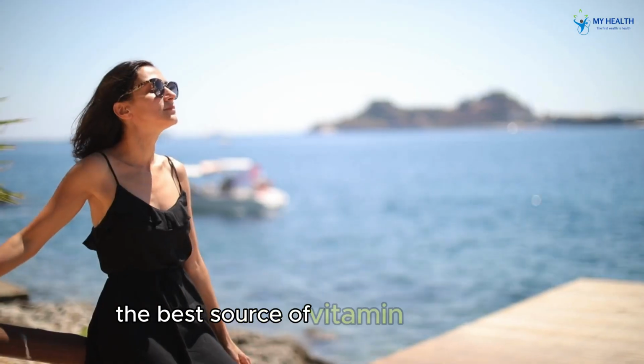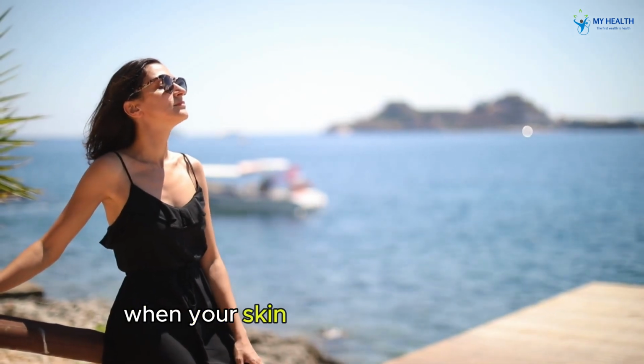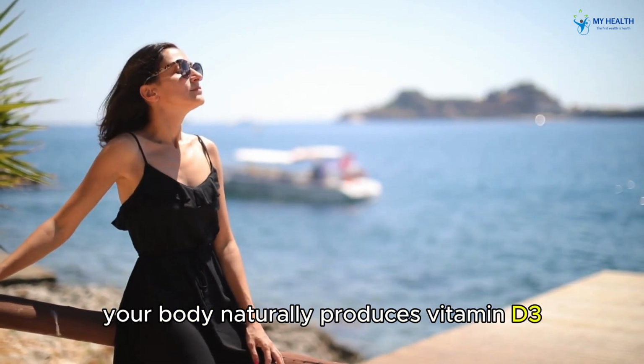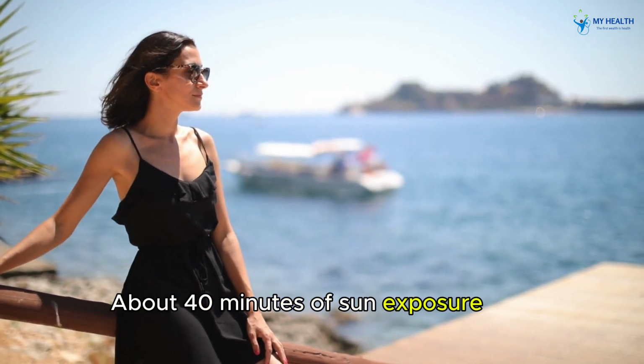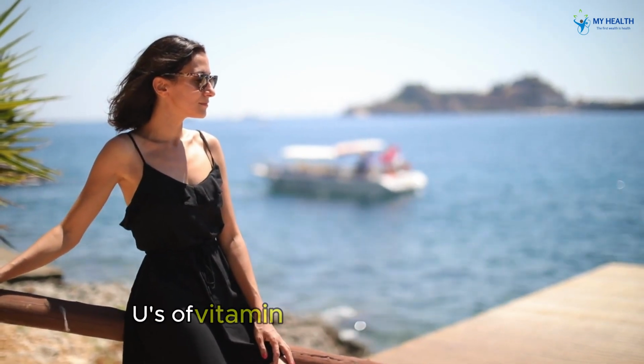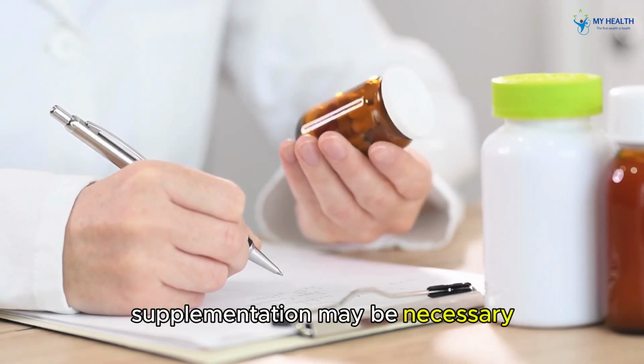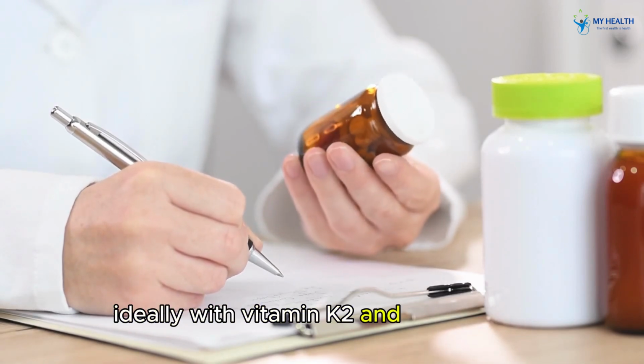The best source of vitamin D is sunlight. When your skin is exposed to the sun, your body naturally produces vitamin D3. About 40 minutes of sun exposure can generate 20,000 IUs of vitamin D. If sunlight is limited, supplementation may be necessary, ideally with vitamin K2 and magnesium.